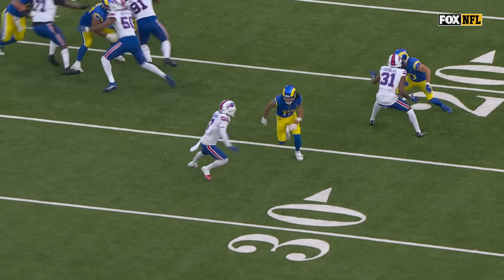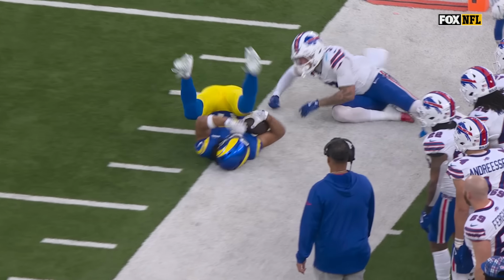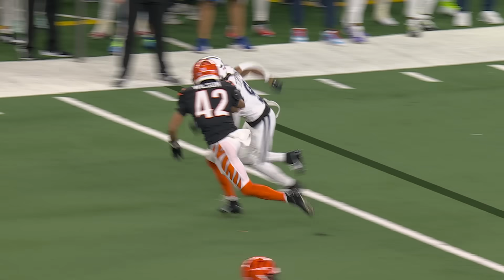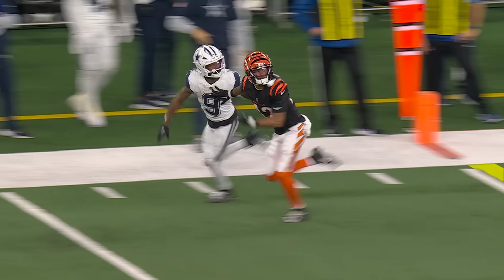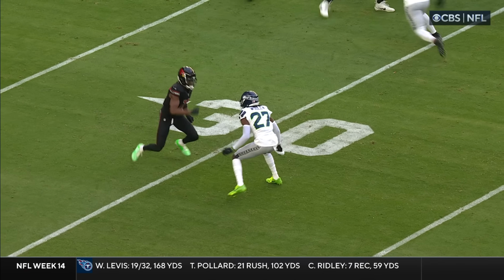Here's Nacua on Taron Johnson. Gets the outside leverage, and it's great coverage. They come up, they play man coverage and tight coverage. They're going to force Cooper to make some tight window throws. They got the go route. Line, the coach there, former player.